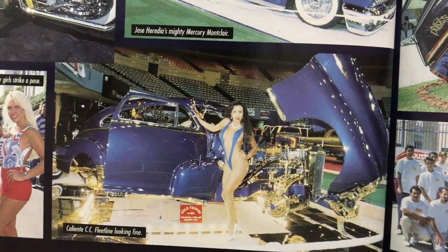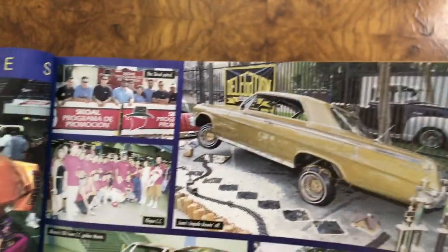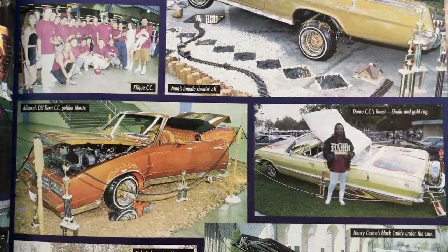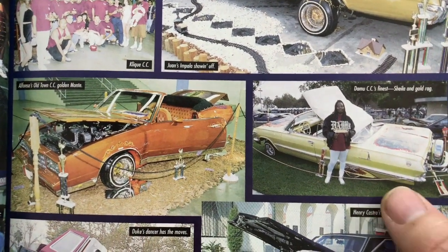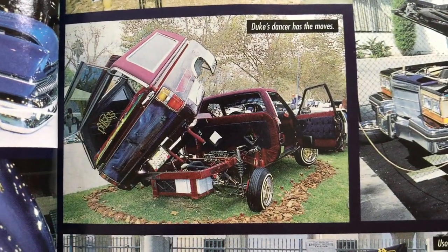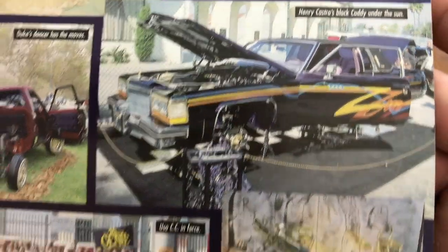Lowrider Bump of the Year. And that car is still around, which is just so nice to see. I think he restored it though. I don't know. If you know, let me know please. It's always good to hear. That 63 is cool. Mini truck. Nice Cadillac.